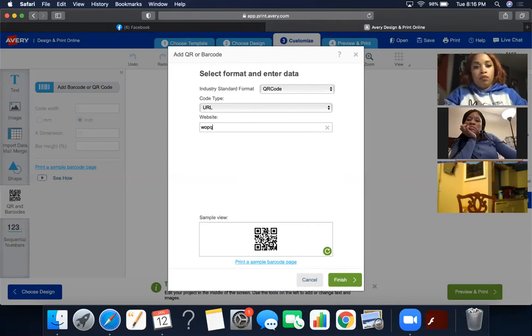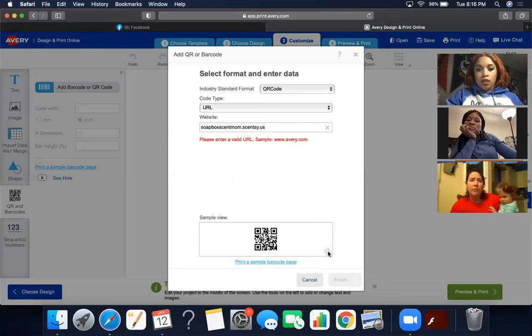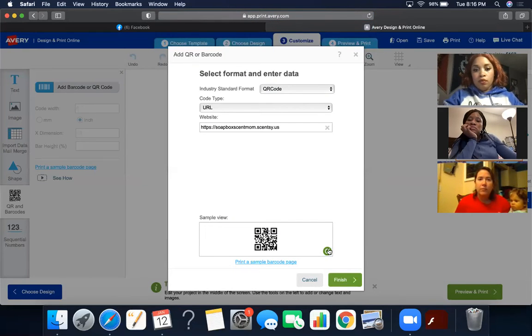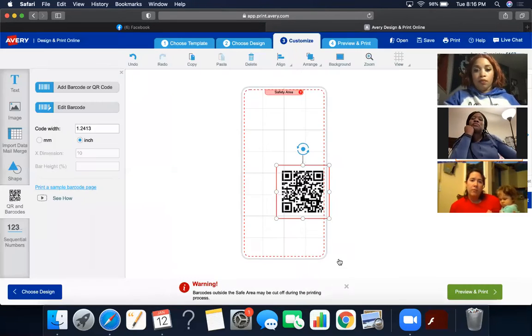Let's see. And then click this. Whatever. I got to put the HTTP. That's what it is. But I usually copy and paste whatever I want to do at the time. Yep, that worked. Refresh it. You see how it changed at the bottom? Yeah. Finish. And then you can make it as big or as small as you want to for this thing.